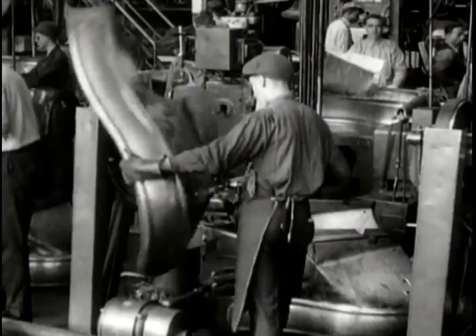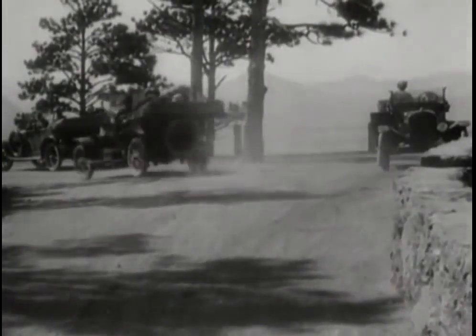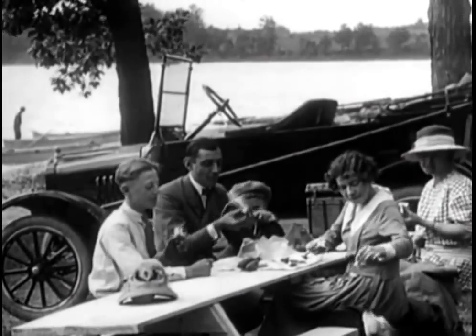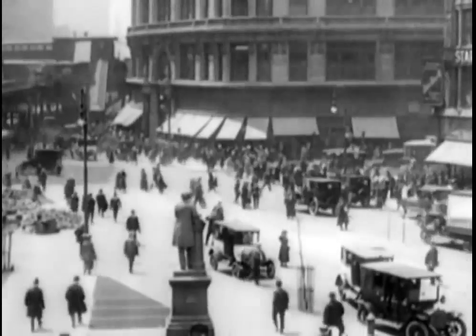Mass-produced motor cars allowed the common man to chart his own course. The concept was all American, and weekend jaunts quickly became a lifestyle. But in San Francisco, it was becoming increasingly hard to escape the city. The only way to cross the bay was by ferry.